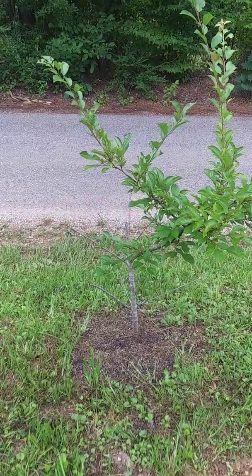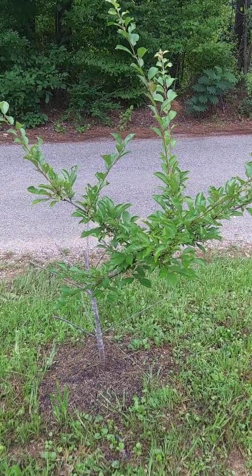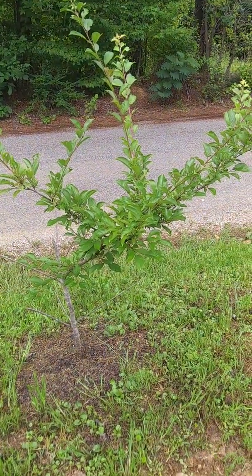This is my fruit cocktail tree. The only thing that has survived is the plum part, and it hasn't even put off any flowers or plums yet this year. We'll see how that goes, maybe later this summer.